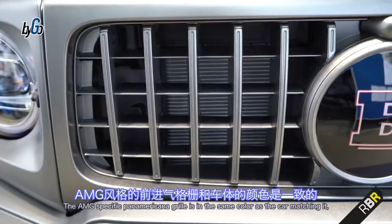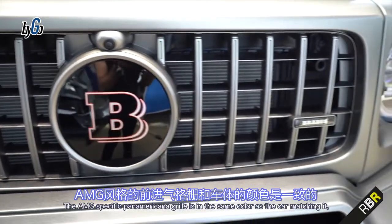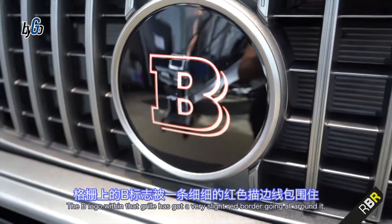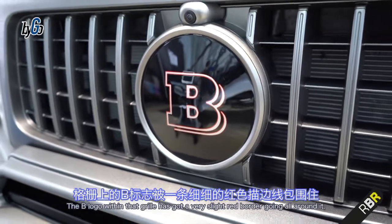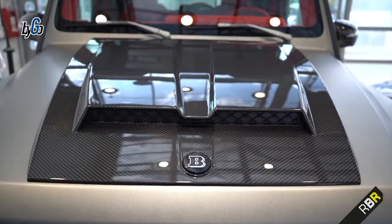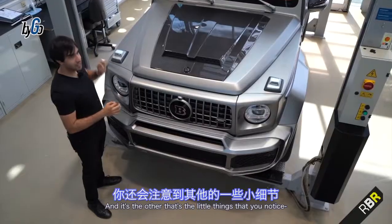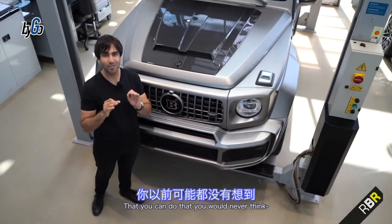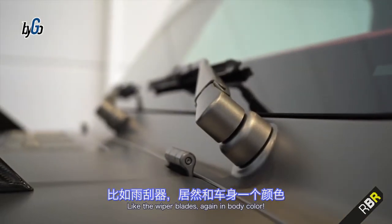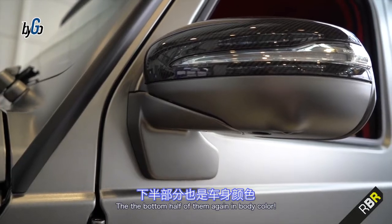For example, on the front, the AMG specific Panamericana grille is in the same color as the car, matching it. The B logo within that grille has got a very slight red border going all around it, and you'll see later why this car has little highlights of red around it. Of course, you've got the carbon gloss bonnet as well, but then you look beyond that and it's the little things that you notice that you would never think of, like the wiper blades, again, in body color. You look at the wing mirrors as well, the bottom half of them, again, in body color.